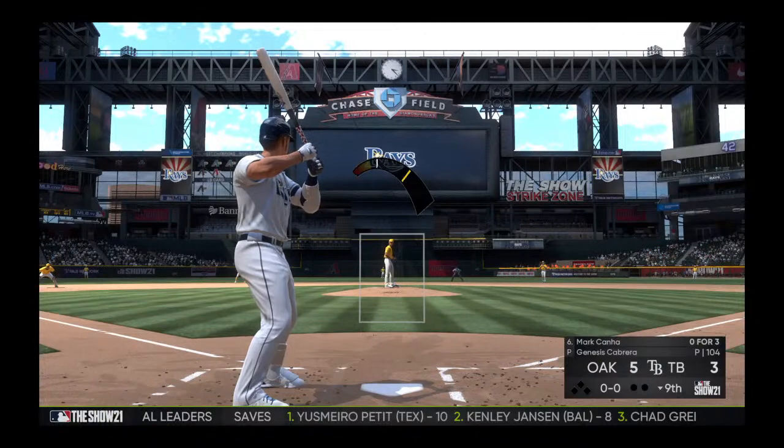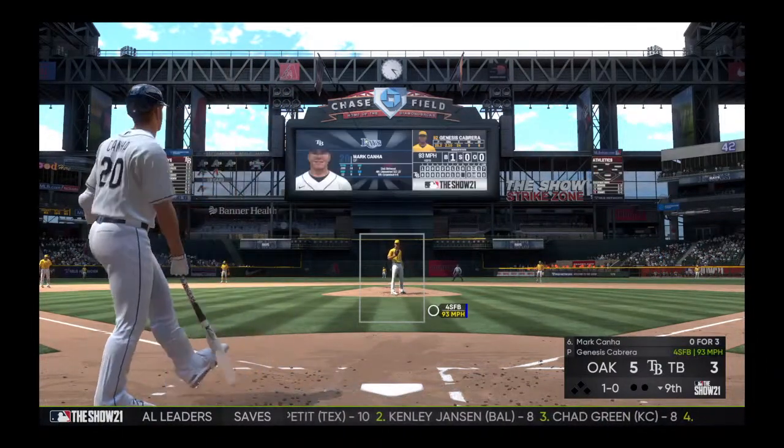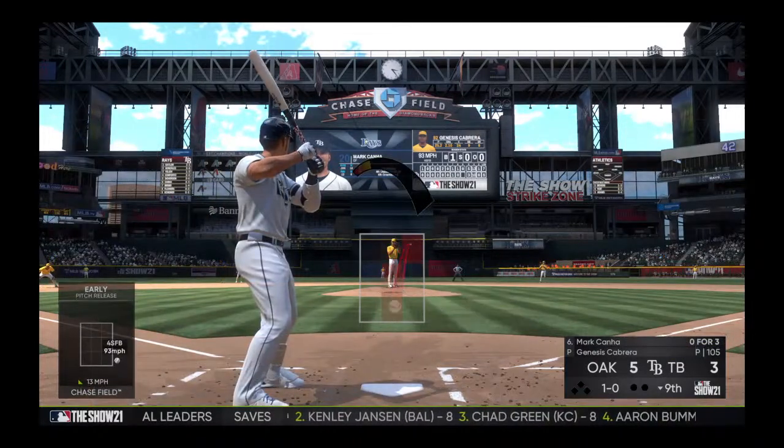Bottom of the inning now. Coming forward, the veteran outfielder, Mark Canha. First pitch fastball off the plate there, and it's ball 1.